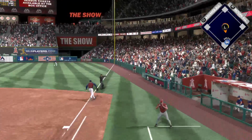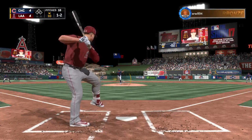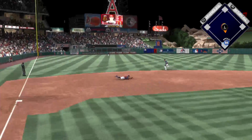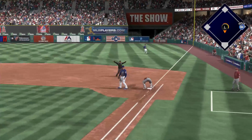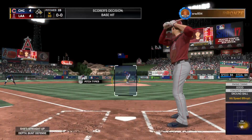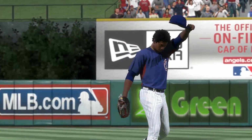Hit hard to the right side. Foul. Another 1-2 delivery. Left side. A dive by Baez. He gathers the throw. Oh, but he beats it out. Impressive effort that time, but now the winning run is on.